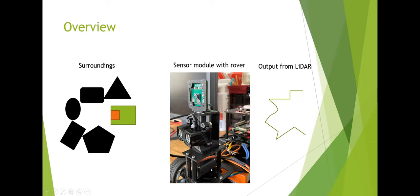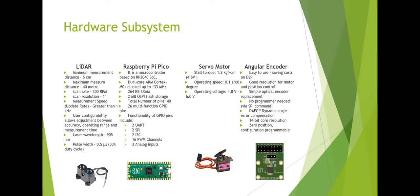And the output of this sensor module could be a 2D map of the surroundings from minus 90 degrees to 90 degrees. So you can see like this. And this map can be further used to detect the objects or obstacles and navigate through the obstacles in real time. So our hardware subsystem is comprised of four different components: LiDAR, Raspberry Pi Pico, servo motor, and angular encoder. LiDAR stands for light detection and ranging, and it is used to measure the accurate distance between the object and the LiDAR.